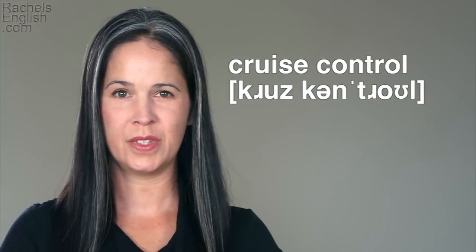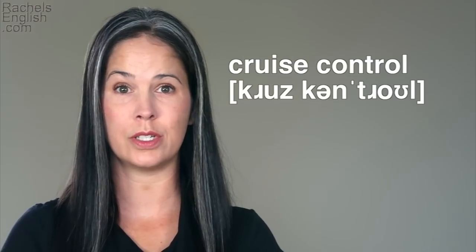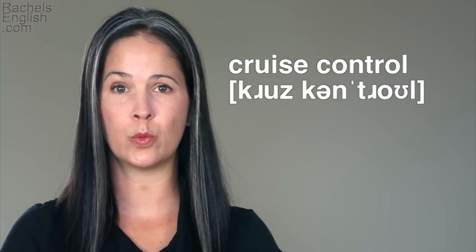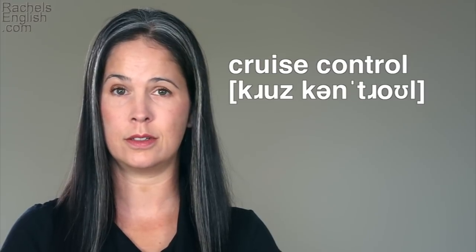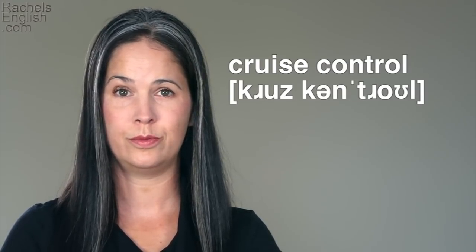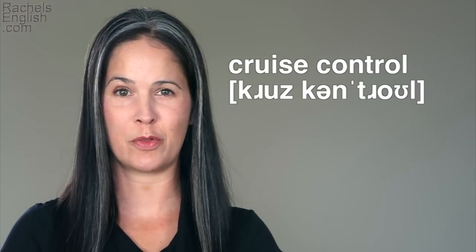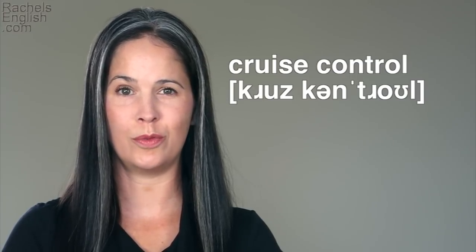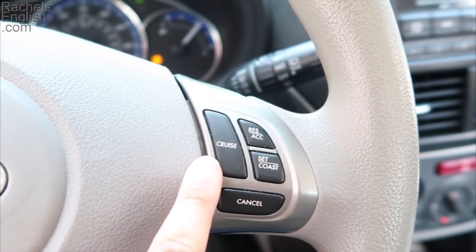Cruise control. You know, when we went over climate control, I didn't really talk about control, did I? Keep the first syllable really short. Don't even try to put a vowel in there. Con, con, con. Control. Cruise control. Try that with me. Cruise control. Here we have the cruise control.